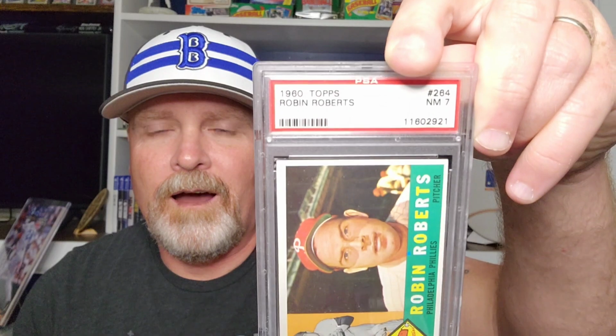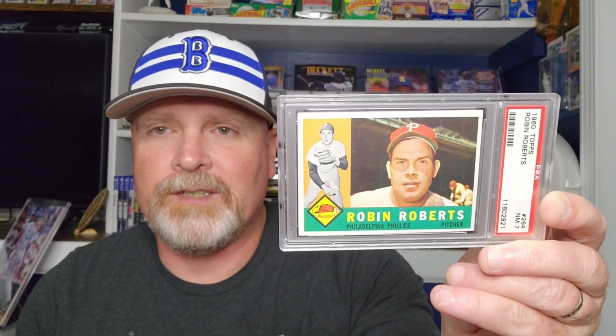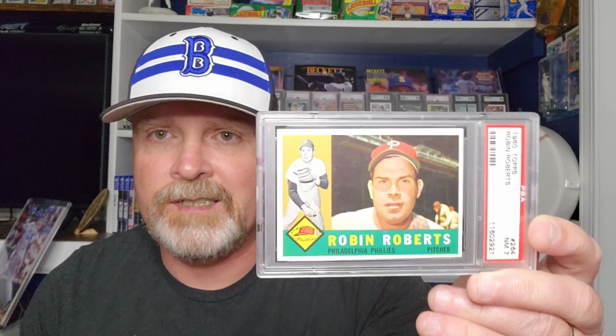And then I have a lot from the 60 set because that's what the vast majority of my vintage collection is right now because I'm working on that set. But Robin Roberts, if I'm not mistaken, has the most wins of the 60s, I believe, or the 50s. There's a decade in there where he won the most games. I don't remember which one it is, so I apologize. But this in a 7, I got for like 50 or 60 bucks last summer. And again, he didn't win 300 games, but he's in the Hall of Fame. He won like 260 for his career. A really good pitcher, Robin Roberts.